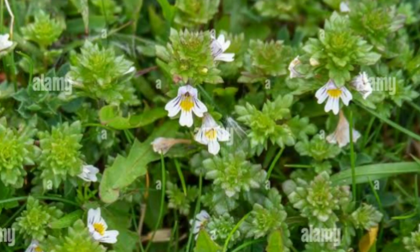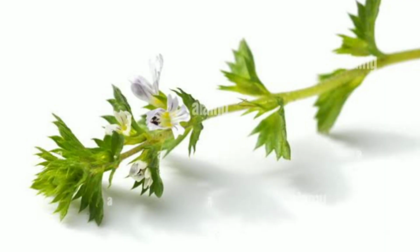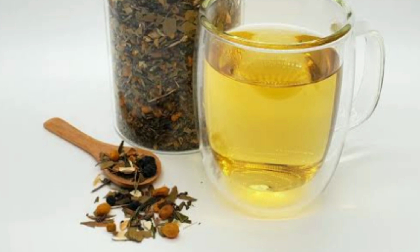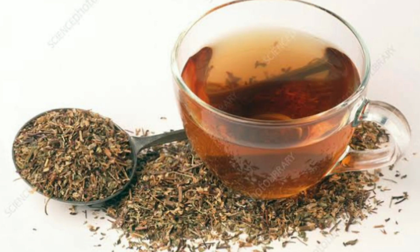Eyebright is an herb that has been traditionally used for eye problems, including allergy-related eye symptoms such as itching and redness. It works by reducing inflammation and soothing the eyes. Eyebright can be consumed as a tea or taken as a supplement in capsule or tincture form.